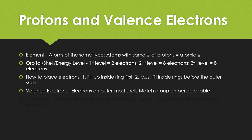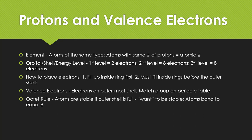All the electrons on the outermost shell, whatever shell is outermost, are going to be called the valence electrons. That number will match the group on the periodic table. So all of the elements in group 1 have 1 valence electron. All the elements in group 2 have 2 valence electrons. Atoms are stable if the outer shell is full, and atoms want to be stable. Nobody wants to be unstable.